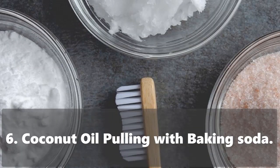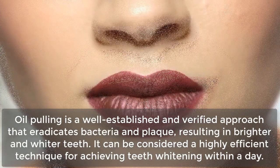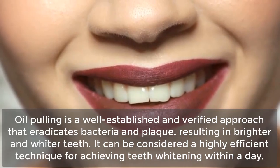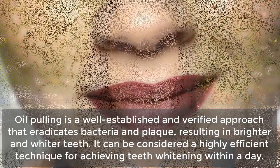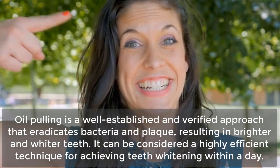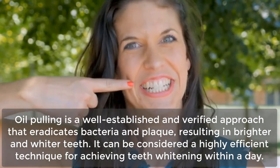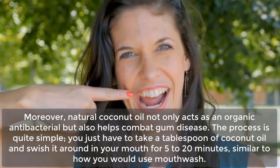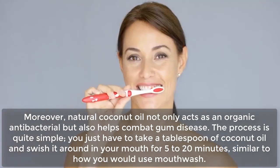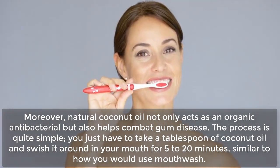6. Coconut oil pulling with baking soda. Oil pulling is a well-established and verified approach that eradicates bacteria and plaque, resulting in brighter and whiter teeth. It can be considered a highly efficient technique for achieving teeth whitening within a day. Moreover, natural coconut oil not only acts as an organic antibacterial but also helps combat gum disease. The process is quite simple.